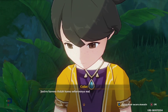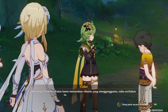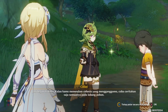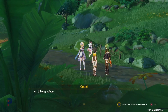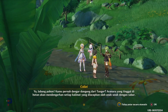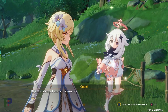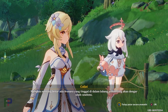That's exactly why you have to get it off your chest. Here's a trick. If you're keeping a secret that bothers you, you can try telling it all to a tree hollow. A tree hollow? Yeah, a tree hollow. Do you know Tanja's stories? The Aranara living in the forest will patiently listen to every word children say. Maybe there really are Aranara living in the tree hollows that will listen to you.